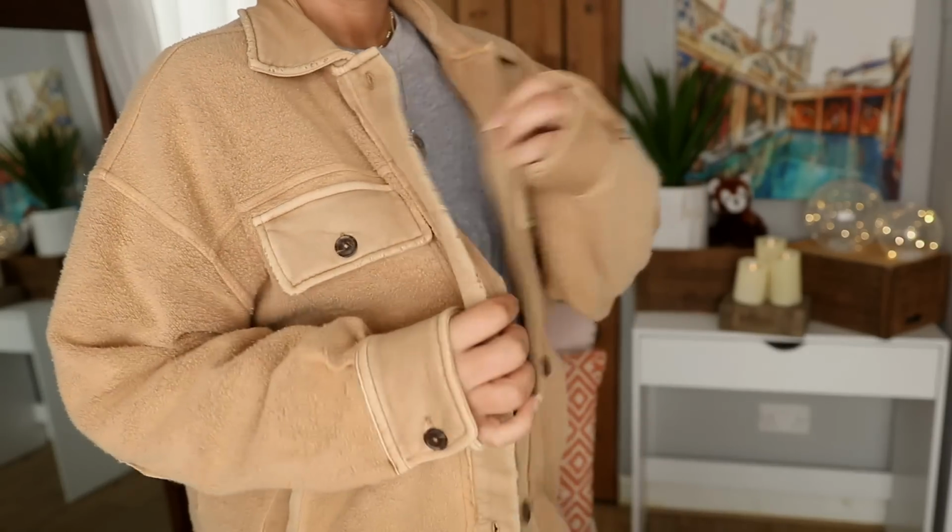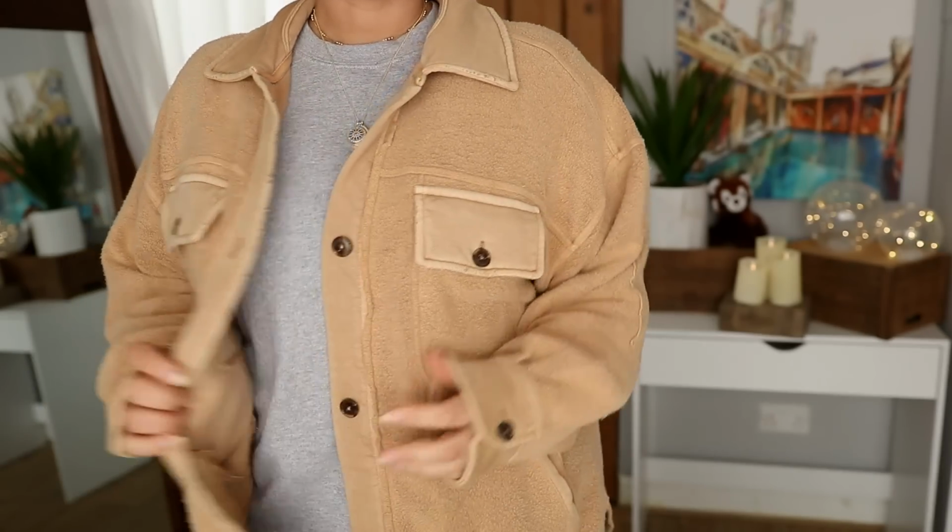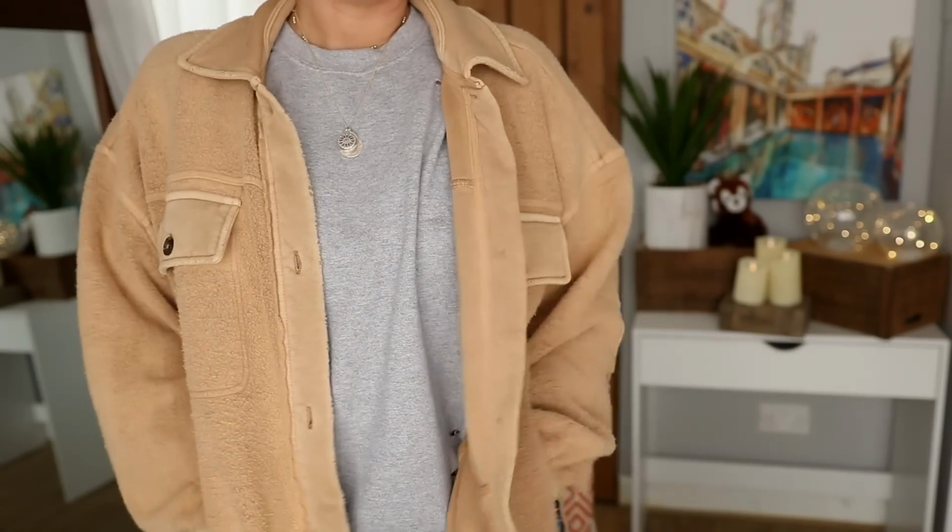Let's put the jacket on. This is a Free People jacket. I can't remember the name of it, but of course I will link it down below. I have been looking for this sort of cute, comfy, oversized type jacket that is casual but can be dressed up or down, that goes with everything, and that is not too hot but also just keeps the chill off. You know, it's April, we're going into May, we've had some chilly days here, but I also don't want a huge big puffer jacket anymore that's really bulky.